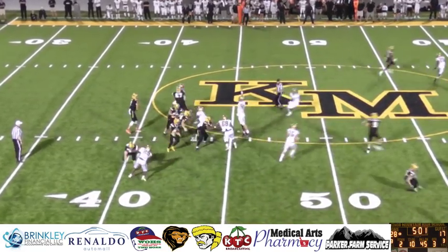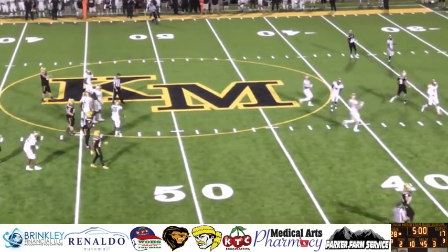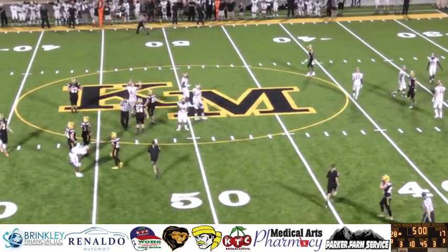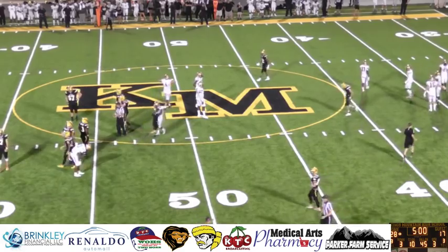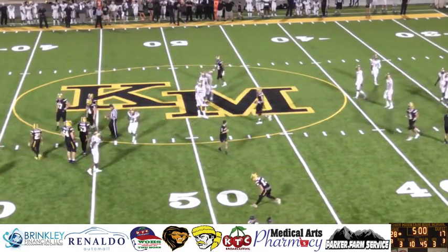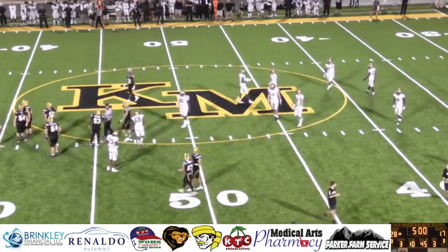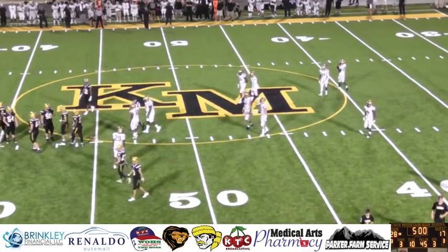And now play action, quick hitter over the middle, and it's just dropped by Fisher. That was a big gainer. Just a little bit high, and it bounced off Fisher's hands. Third and 10. I tell you, that's one that Fisher would normally catch. And Brent, it's one that Shelby's had trouble with.